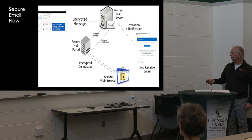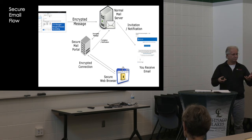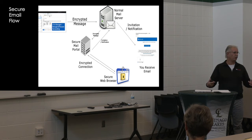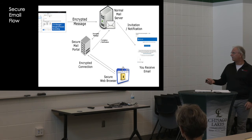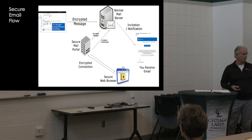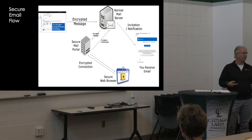And then the secure mail portal looks at that message and it says, okay, it's destined to this person. Do I already have an account for them? And if it already has an account, it just says you have a new secure message here. If it doesn't have an account for them, it'll generate a special message with an invitation to create an account. It's good for X number of days or X number of hours, and it sends it back out to the normal mail server, and they get a message that says, you've received a new secure message, you need to log in here and create an account. And so that person then needs to open up their internet browser, sign into this, and create an account for themselves on that mail system.